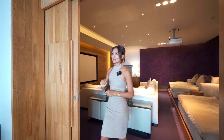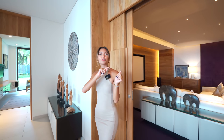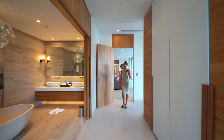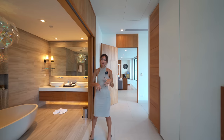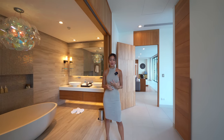Now, I'm gonna take you guys onto this side. There are 2 guest bedrooms on this side. I'll show you guys one of them. Come on. Now, there are 2 guest bedrooms on this side that faces towards the garden. I'm showing you guys this one. I'll also add in some inserts because we do have a lot to get through.